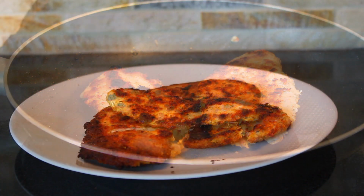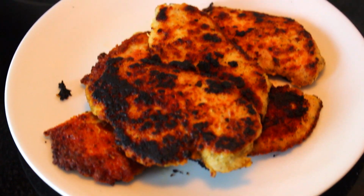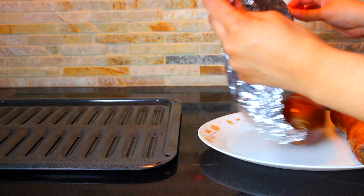I like my meat to be more to the side of burnt. I do not like juicy meat. I like crispy meat. It's just my personal preference. So cook it to how you like it, and you can see all the chickens cooked up there.